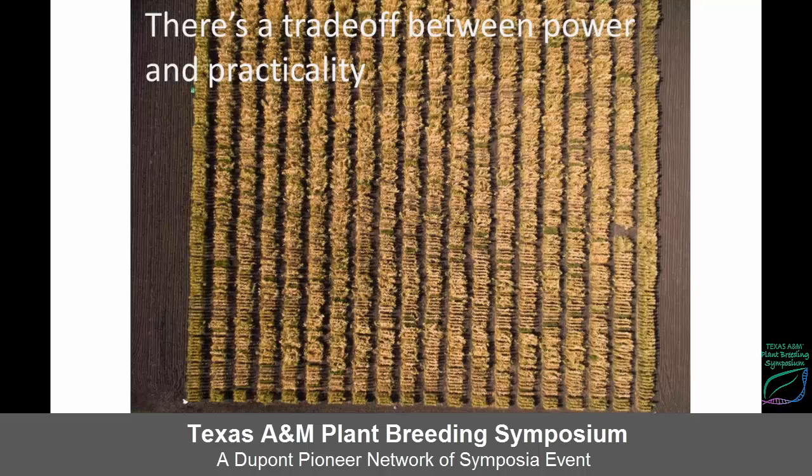So the takeaway from this is that with getting a lot of power from diversity, like power of detection, we have a lot of lines, but it's not a practical number of lines. 8,000 lines in the entire population is not always practical for evaluating very complex traits. So we need a way to pare down this population if we want to be able to evaluate it for the traits that it's most powerful to detect.